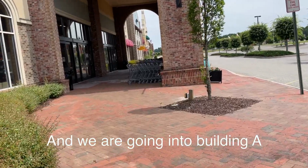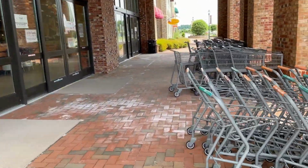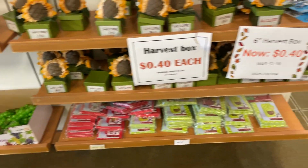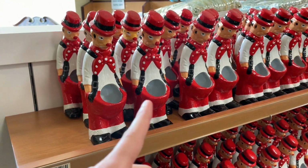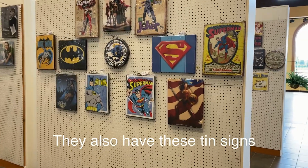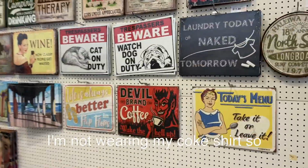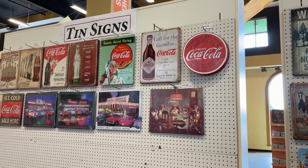And we are going into building A. I see some stuff in there. We're open till 6. Okay, this is funny. They also have these tin signs, which I love. Always love places that have those. Coca-Cola. I'm not wearing my Coke shirt, so. Right there. Oh, and there's another one. A bunch of them.